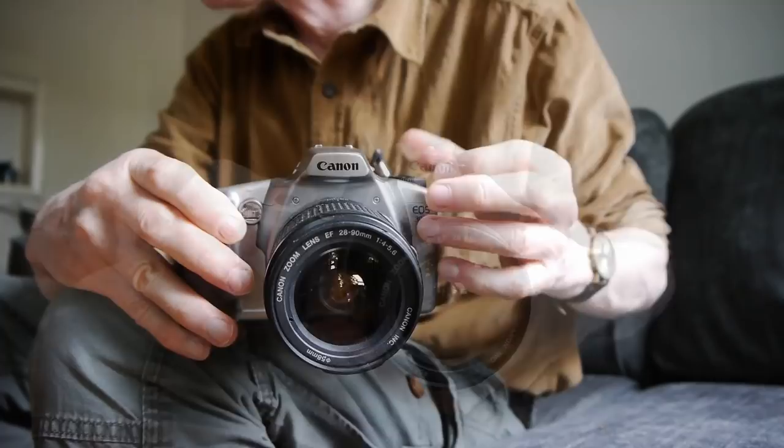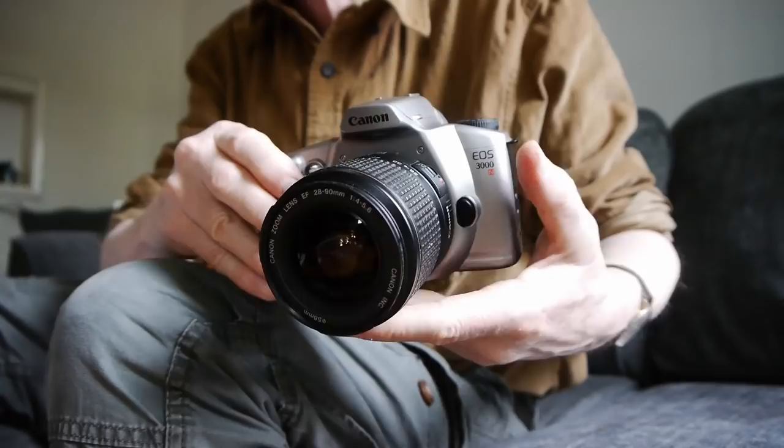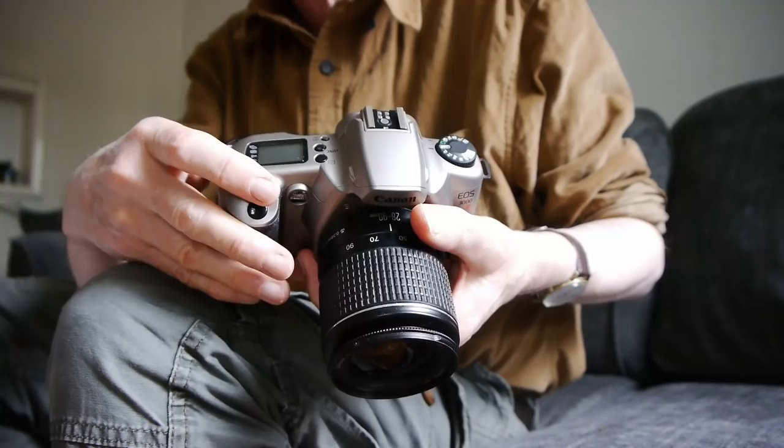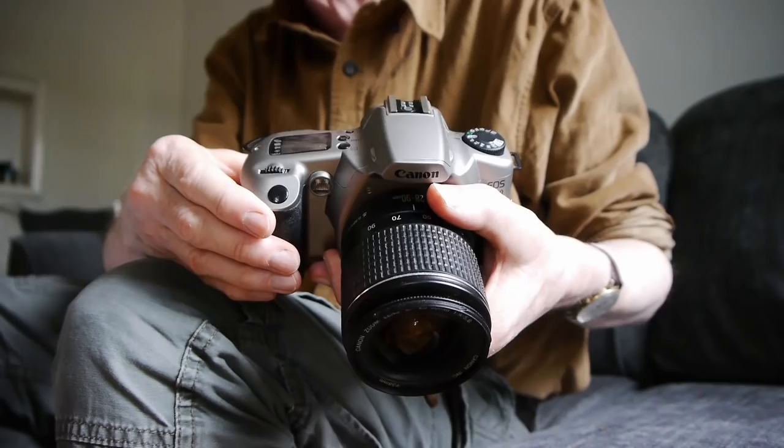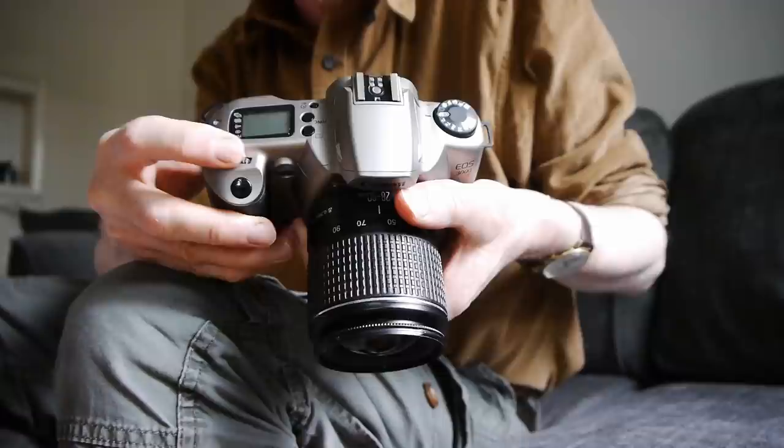Now, clearly, these cameras don't have the classic SLR styling, and there aren't any of those beautiful tactile mechanical controls that literally physically connect your hand with the actual mechanism that you're using. But it really doesn't matter. We've got this control wheel operation that does everything you want it to.